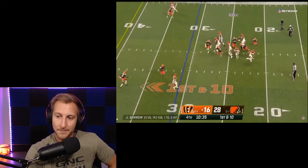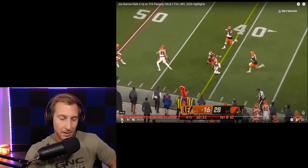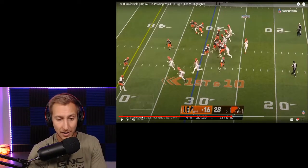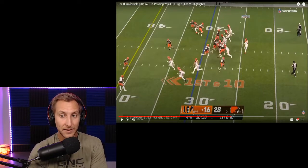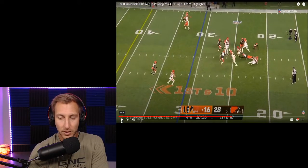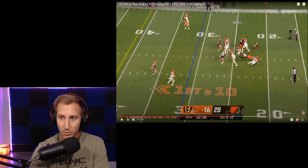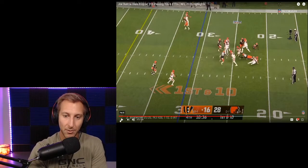Blitz off the edge. Burrow stays alive. That's a little bit of the defender just missing him, but Burrow is athletic enough to move around in the pocket, athletic enough to avoid the pressure, still looking downfield. Let's watch it. So he avoids the pressure. Now his internal clock is there. He says, okay, pocket's gone, I have to move out of the pocket. So he moves out of the pocket while still looking downfield, still figuring out where to throw the football.